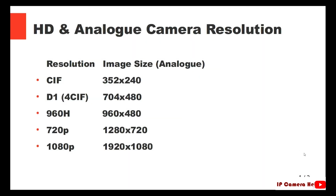Hi, let's talk about HD and analog cameras. We can start from the resolution point of view. As you remember from at least a few lessons in this course, the old analog cameras had very low resolution, like in that shopping center picture. Typical resolutions for old analog were CIF, 352 by 240 pixels, and the maximum you could get was D1, which was 704 by 480.